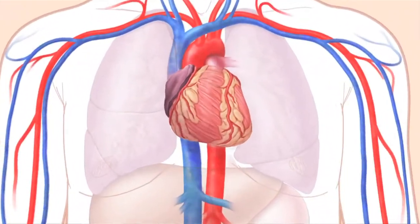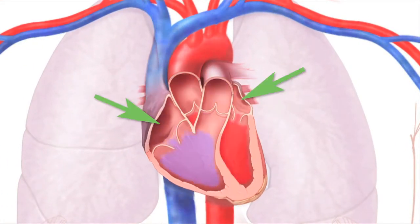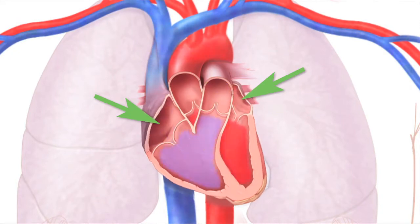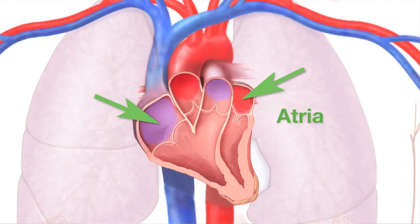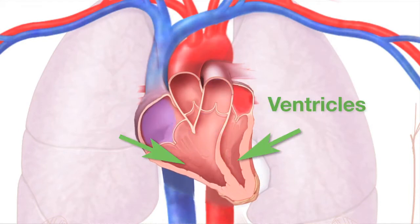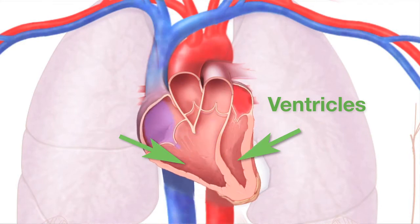Here's the heart, pumping blood around the body. The 2 top chambers of the heart collect blood that is coming in from the lungs and the rest of the body. These top chambers are called the atria. The atria pump blood down into the 2 bottom chambers, the ventricles. The bigger and more powerful ventricles pump blood to the entire body. For the heart to perform at its best, all 4 chambers have to pump forcefully and at the right time.